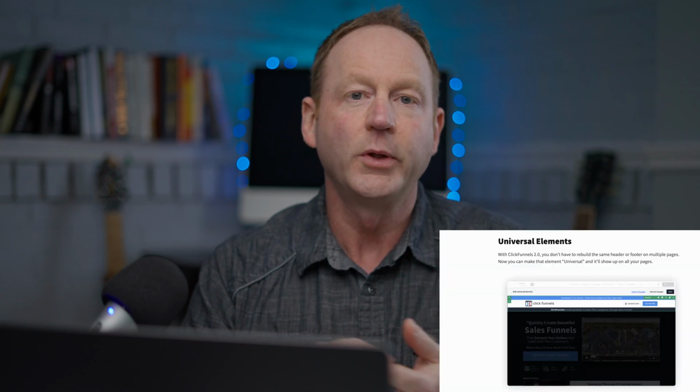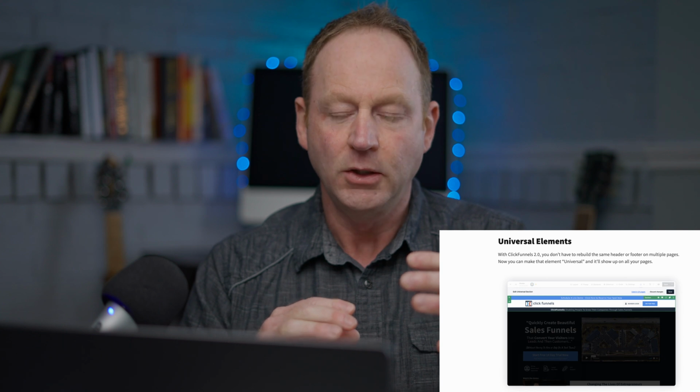And then they're also going to have what they call universal elements. And so what that means is sometimes you would have to recreate, say, different pages on each page, your about, your contact. So this is going to allow you to save, say, headers and footers so you can use them on different pages. So you create them once and then you can just drop them in where you need them. So that's going to speed things up as well.